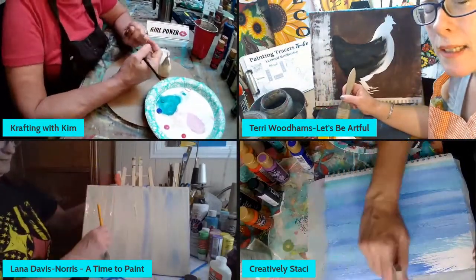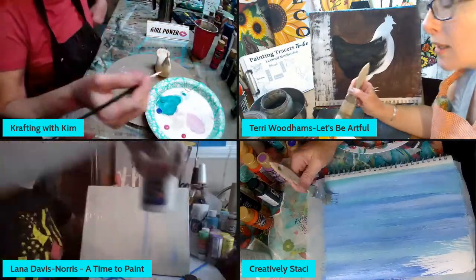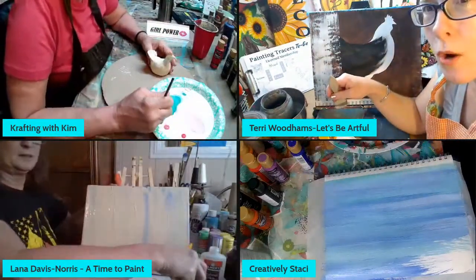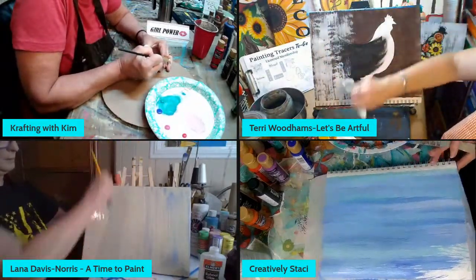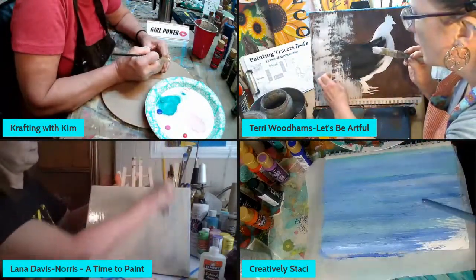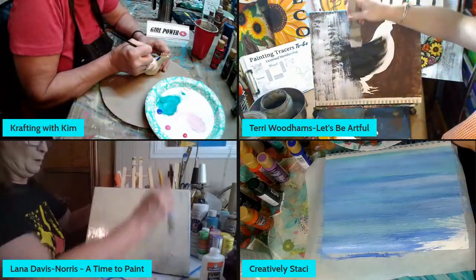That's crackle. Oh, yeah. It will do that effect. Plain old Elmer's glue, right here. Load it on there. Over a blue background, and then it'll crackle and you'll see some blue in the background. So I'm hoping it works. If not, whatever. It's a cheaper version than buying the crackle medium, you know.